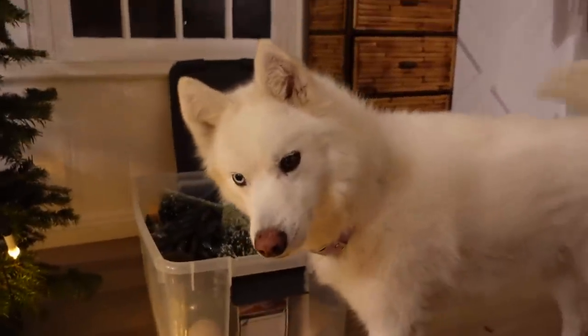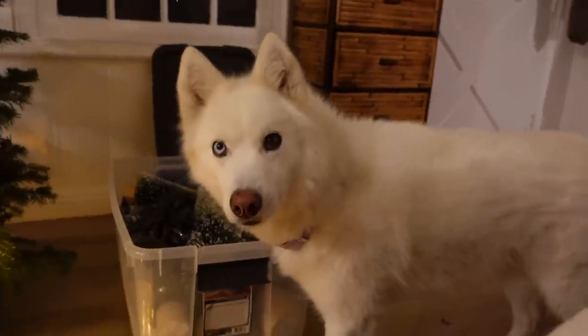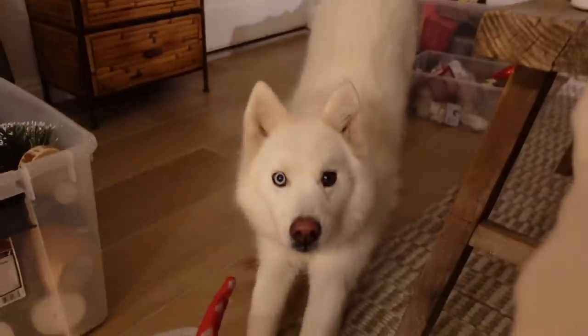Hi, Storm. We have a little fox that's gonna... No, don't get in my business. You stay right there, and don't pull off any of these ornaments.